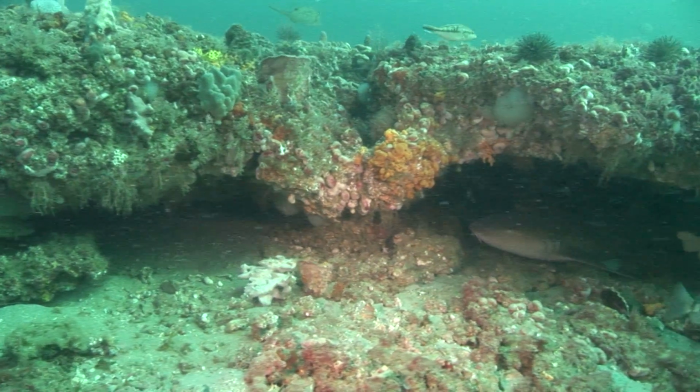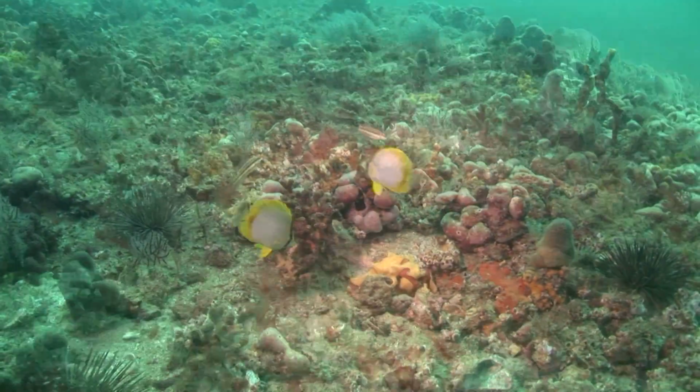Today we're going to Grays Reef National Marine Sanctuary off the coast of Georgia. Are you ready to explore?